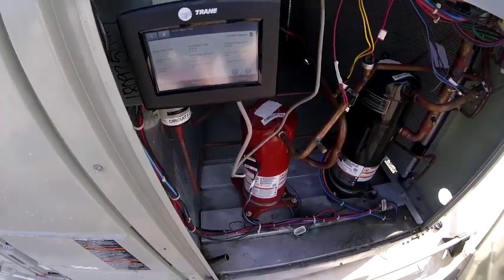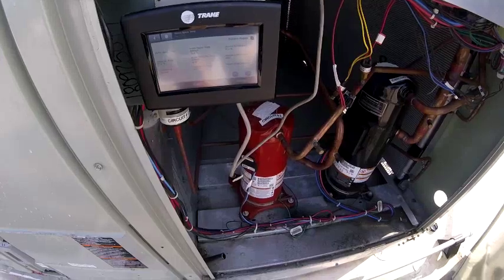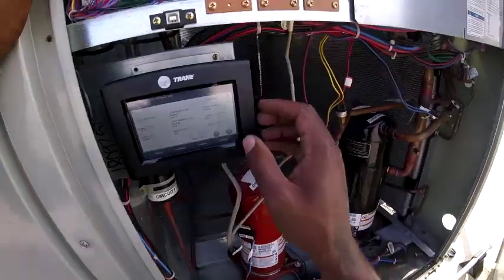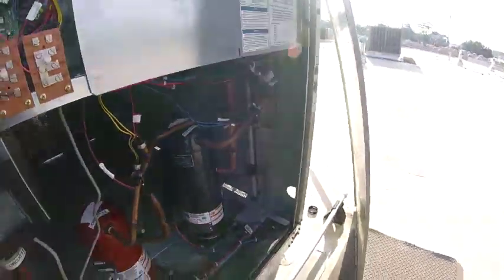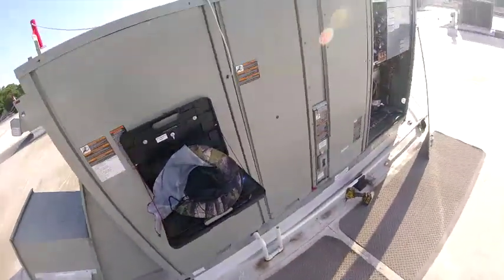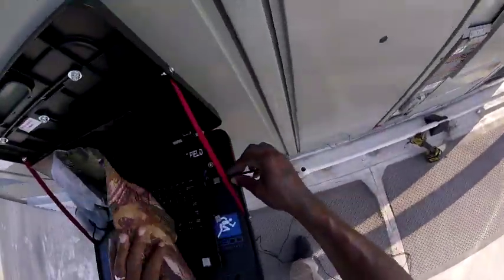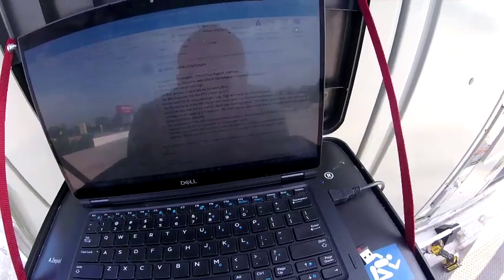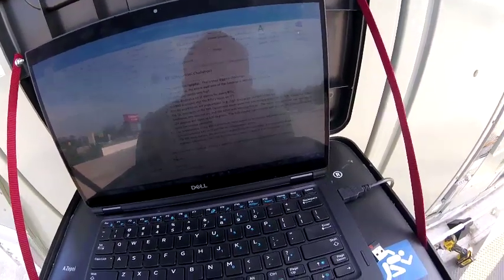Active supply temperature 54 degrees. Supply air temperature is 57. Outside air temperature 25%. See, my notes don't really tell me. This is number 5. It just says RTU number 5 are problematic, high discharge temperatures. Okay. I guess number 2 and rooftop number 5 got high discharge temperature.